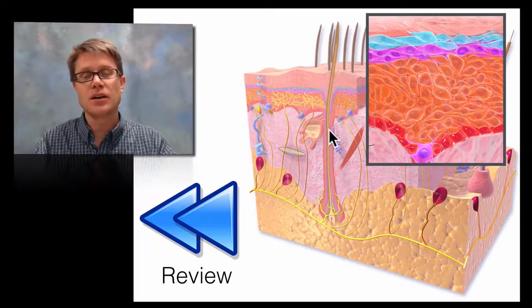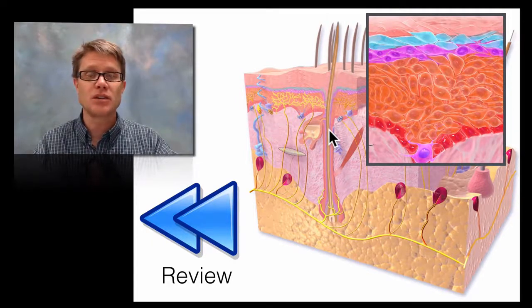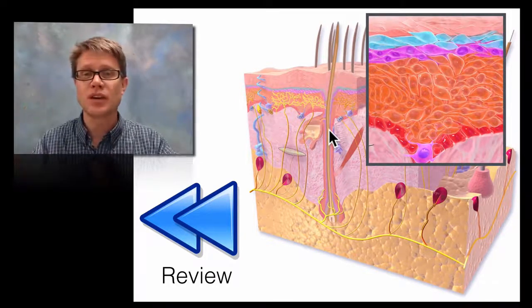We've also got the hair and the nails, but that's the integumentary system. It's got 4-fold importance, and I hope that was helpful.